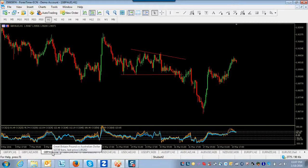Pretty much the same story for pound Aussie. It looks to be in a wave C up, and so this has got a little ways to go. We're probably about halfway through the wave C, maybe a little bit more than that, and we'll be looking to short this once that completes.